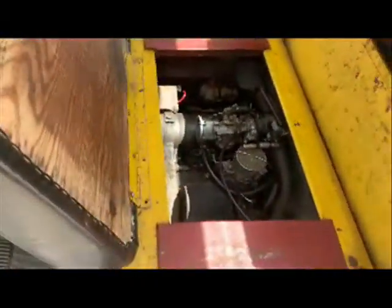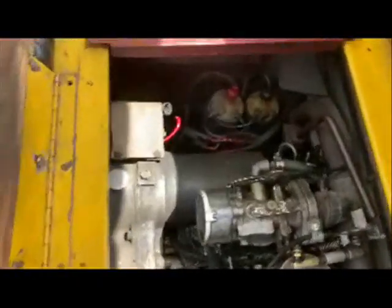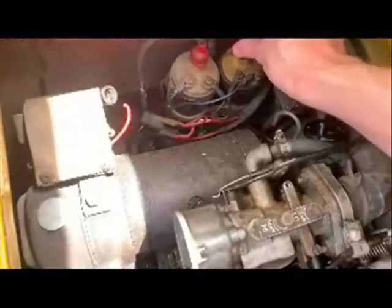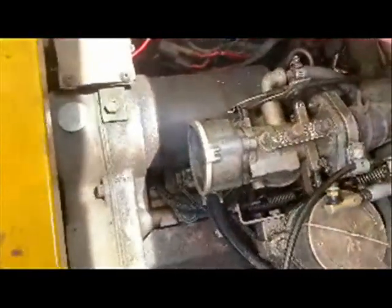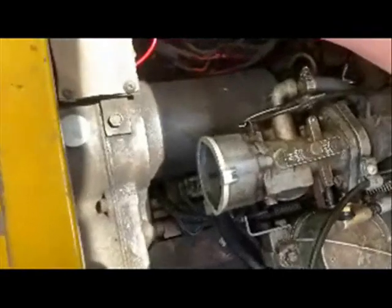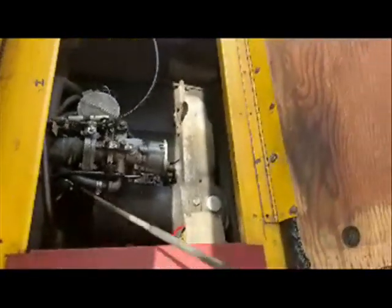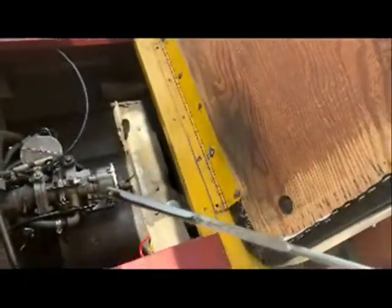What I usually like to do before I try and start it is I will check the points to make sure they're clean and set. Yep, they're nice and clean. And then I will check the oil. So let's go around. Pull the dipstick. Make sure it's got plenty of oil. Yeah, it's got plenty of oil.